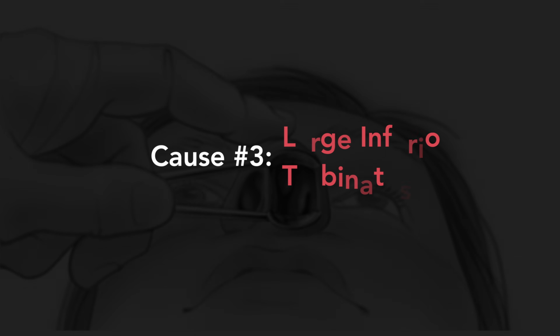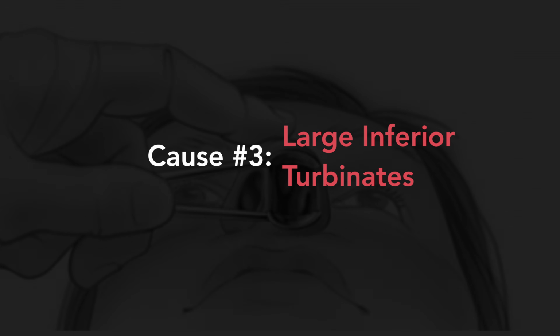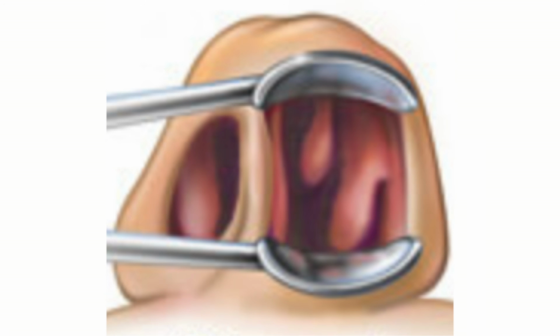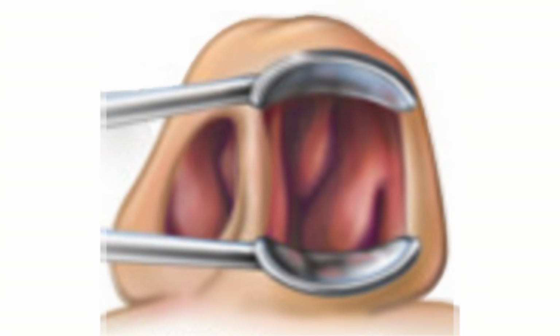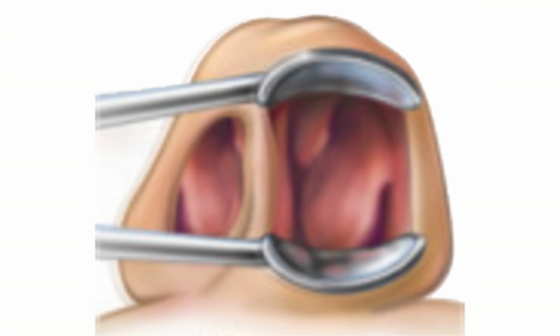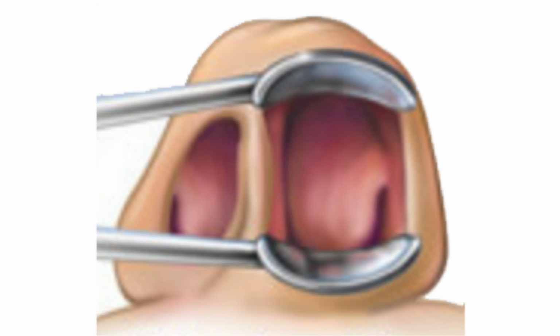Another anatomic problem may be large inferior turbinates. Inferior turbinates are present in all individuals and are located on the sides of the nasal cavity as shown here. Normally, the inferior turbinates are small and aid in warming and humidifying the air inhaled into the nasal passages. However, these turbinates can become enlarged, leading to nasal clogging and even obstruction if they get big enough. The turbinates can also fluctuate in size, causing the nasal symptoms to also fluctuate in severity.